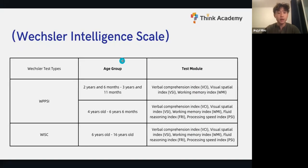Yes, so as I was saying earlier, depending on your child's age, it really depends. It's really important to gauge which ones of these components they will be tested on. So for something like the WPPSI, if your child is between 2 years and 6 months to 3 years and 11 months, then they will be tested on only 3 modules: the verbal comprehension, visual spatial, and working memory index. And this is normally for pre-K and transitioning kindergarten when they're entering private schools.